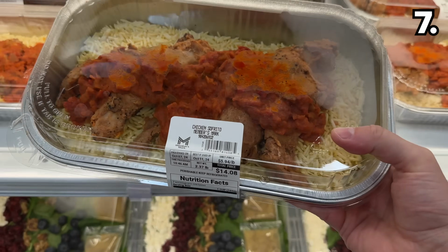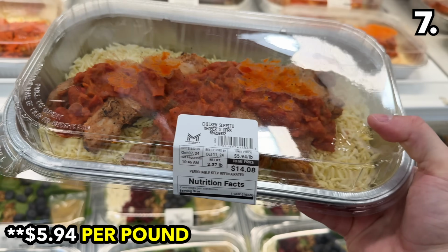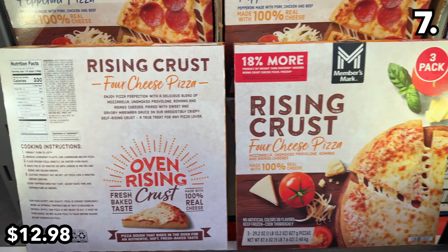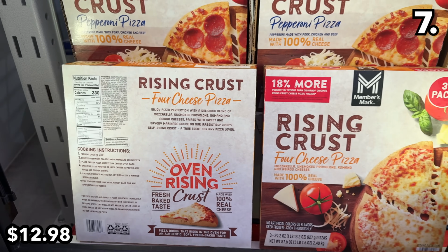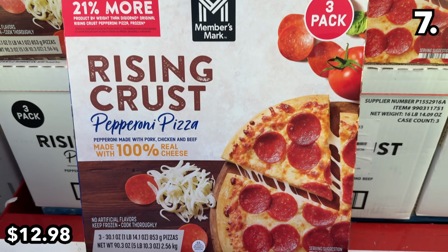As did this chicken sofrito for $5.94, something I quickly fell in love with during a family trip to Puerto Rico last spring. Well, this 3-pack of Member's Mark Rising Crust 4-cheese pizza at $13 is brand new to my local store. These boast 18% more product by weight than what you would encounter from competing brands and are even available in a pepperoni variety as well.